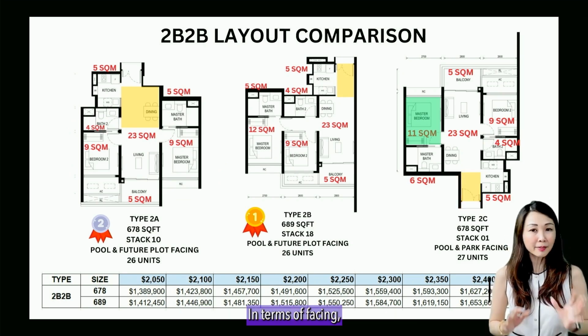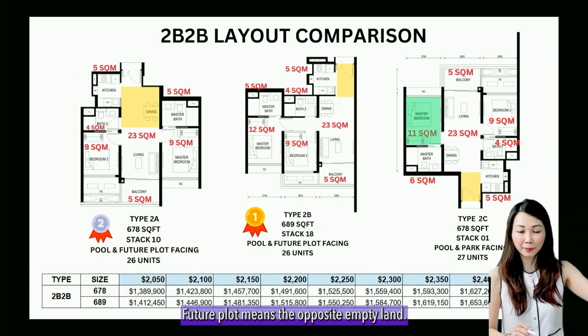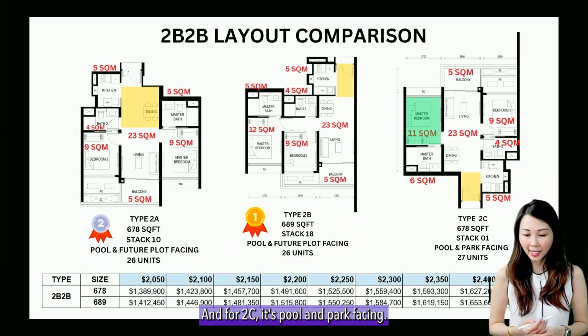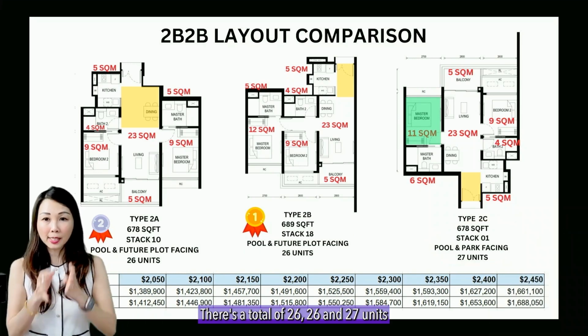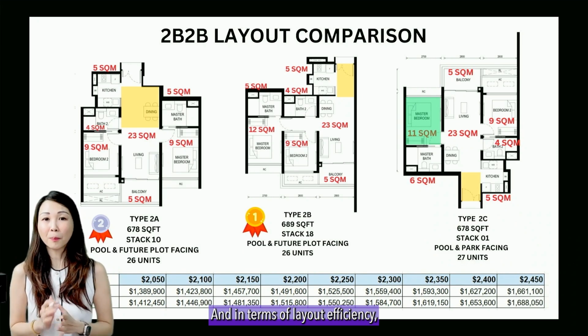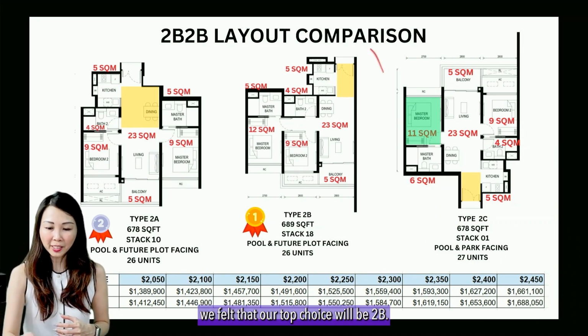In terms of facing, 2A faces pool and future plot. Future plot means the opposite empty land. And 2B is also pool and future plot facing, and 2C is pool and park facing. There's a total of 26, 26 and 27 units for each type. And in terms of layout efficiency, we felt that our top choice will be 2B.